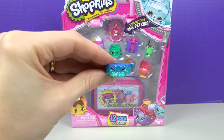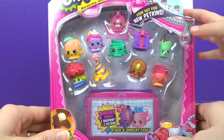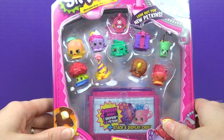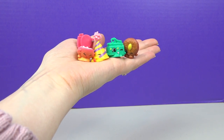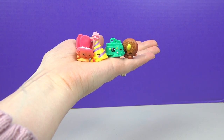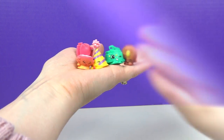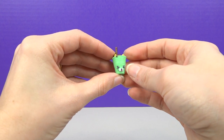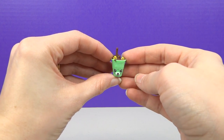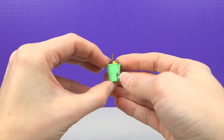This is our last 12-pack of the day. This has been so fun! The duplicates from our last pack are Flushes, Marty Party Hat, Sasha Belt, and Cookie Nut! Drinky Drink. This looks like some chocolatey drink or something like that, and it's a kitty cat from the Petkins. Cute! So we got the green one.